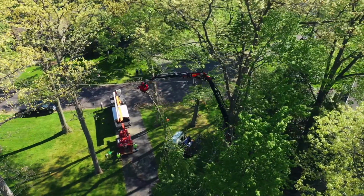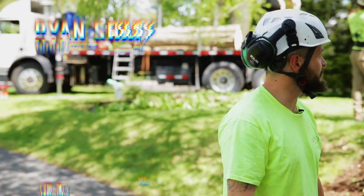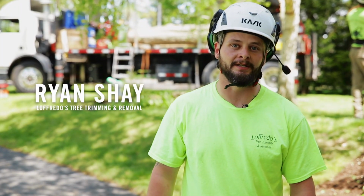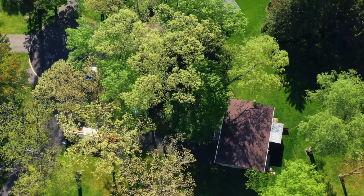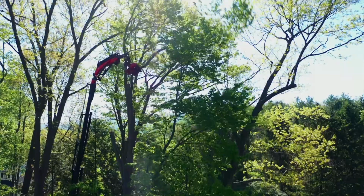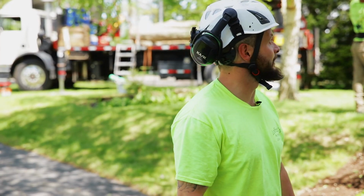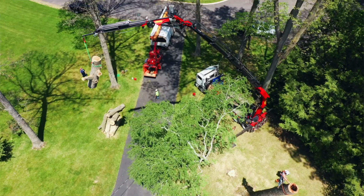Today we're in PA Furnace up here in State College, and we're removing 2 maple trees that were hazardous to the homeowner. The one was hanging over, leaning over the house pretty hard. The one was completely dead. We used a tree mech, we topped it out, and then the bigger wood we rigged down with the tree mech.